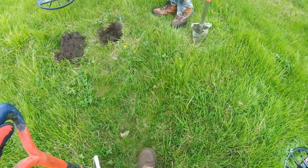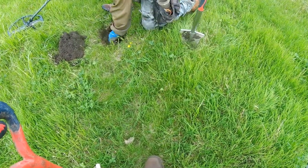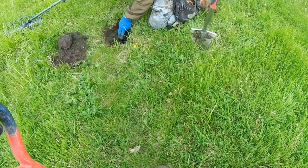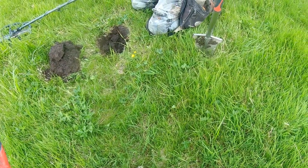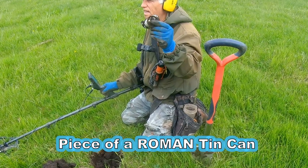I bet you a pound it's a bottle top. Yeah, it sounds a bit croaky now. Sounds a bit not right. Oh, there it is. Yes. The evening festival of Roman debauchery.